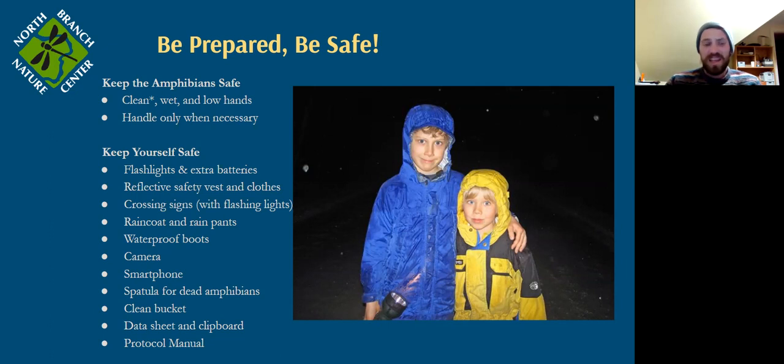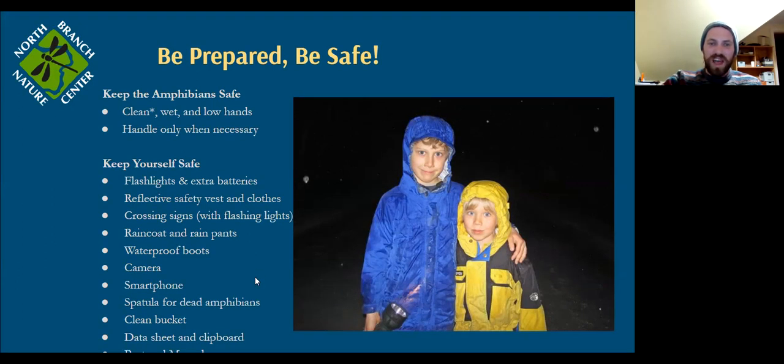Yeah, that's about it. The bucket can be really nice for those days where you see 50 spotted salamanders at a time. I've seen it in our data. People are running into 50 spotted salamanders, and they're moving them by the bucket load. But yeah, great. At this point, I'd love to open up for questions. You're welcome to drop them in the chat or raise your hand and come off mute.